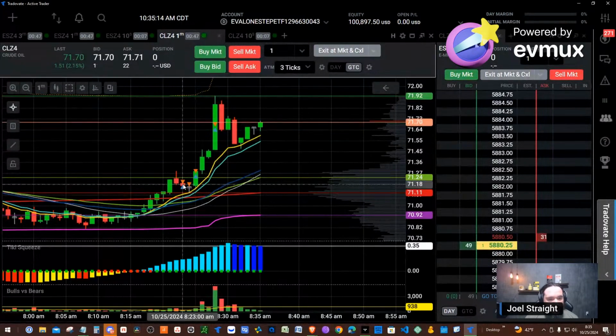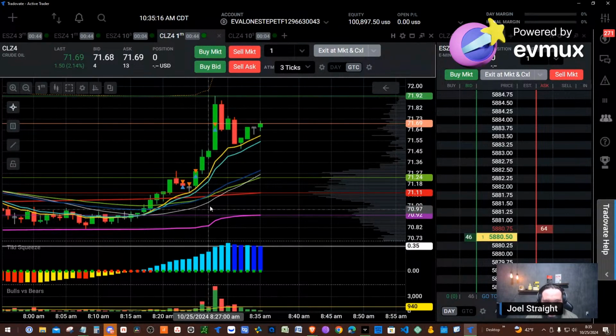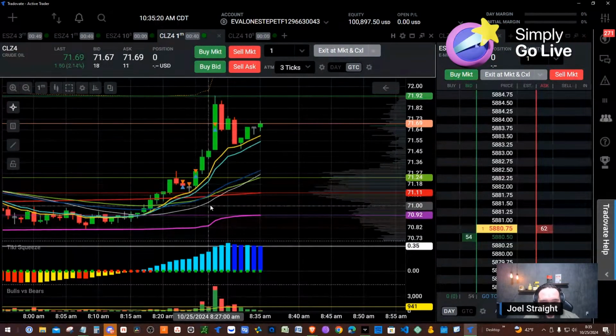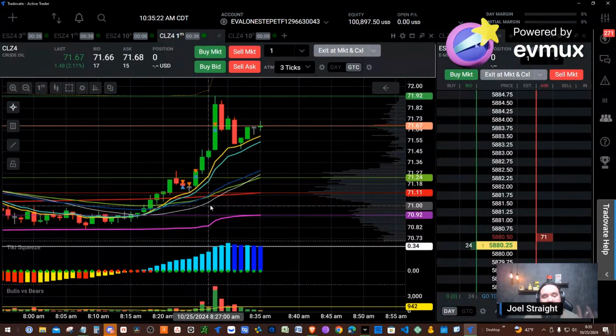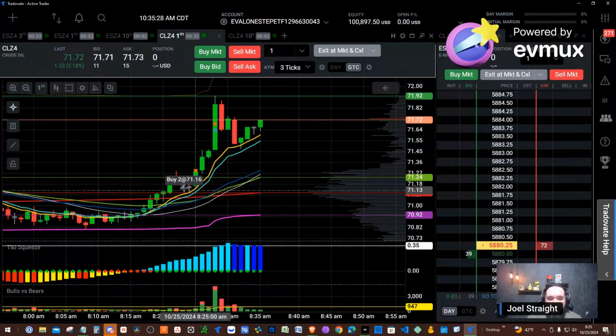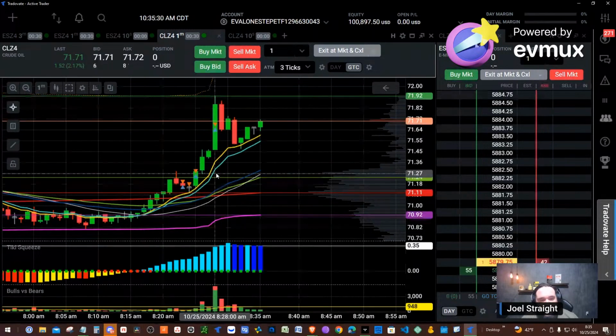And certainly there was a lot more room on this than what I took, but I was trying to be very mindful and manage risk and take smaller trades just in case there was a big rejection and sell off. But awesome move here. I hope you guys got a piece of it.